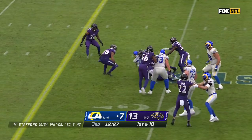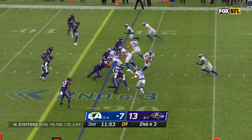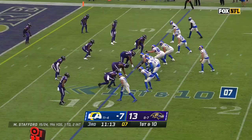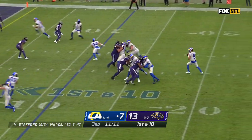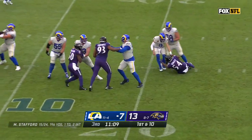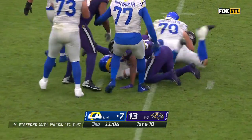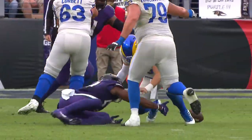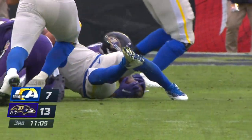Here is Michel again. Good run. Good game for Sony Michel so far. He gets another carry. And he's got a hole and a first down. Jake Funk is in the game as one of the 5 targets. Stafford under pressure. Lost the football, and the Ravens may have it. Got ourselves set up for what's going to be an exciting second half here in Baltimore.